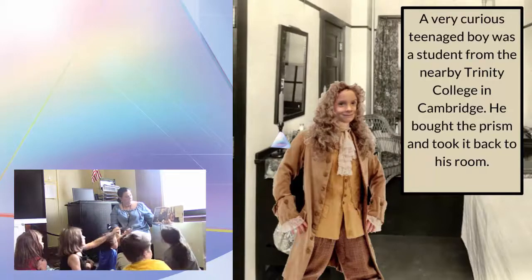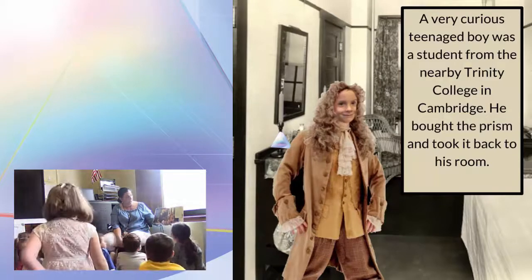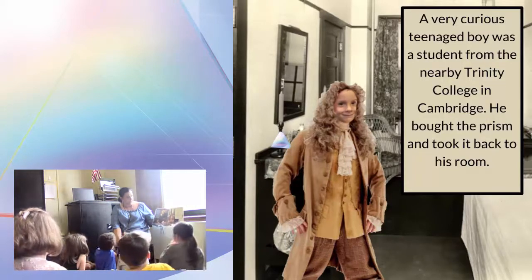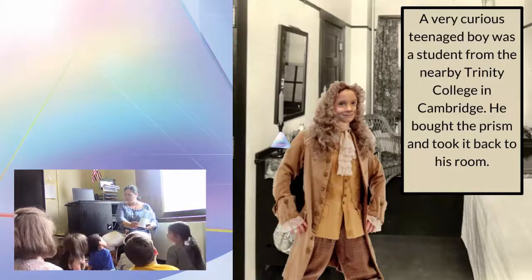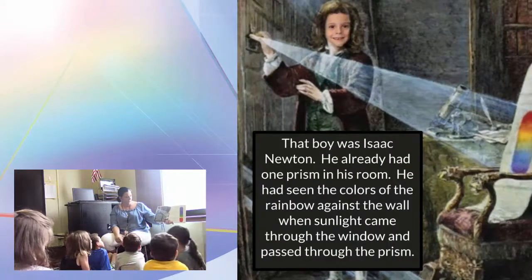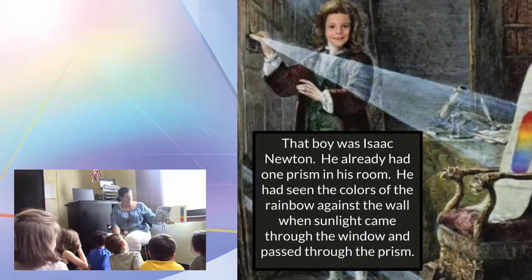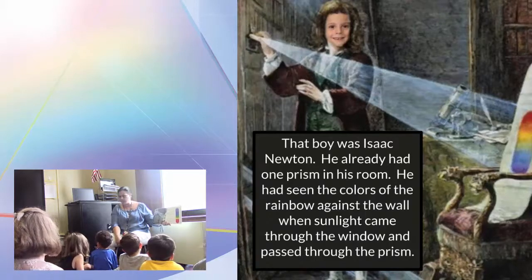A very curious teenage boy was a student from the nearby Trinity College in Cambridge. He brought the prism back and took it back to his room. Who's that boy? Isaac Newton. That boy was Isaac Newton. He already had one prism in his room. He had seen the colors of the rainbow against the wall when sunlight came through the window and passed through the prism.